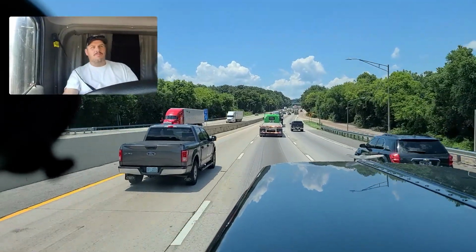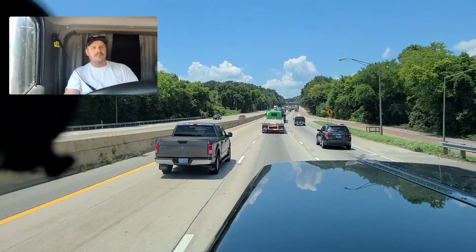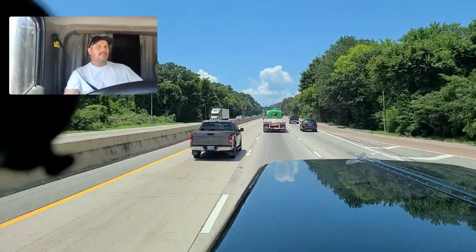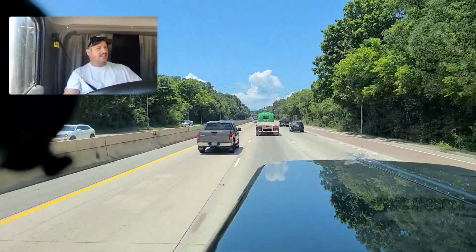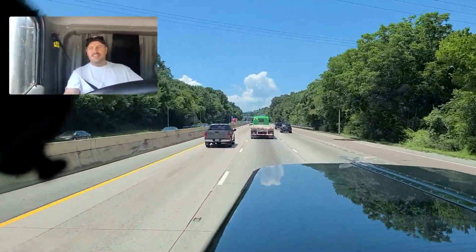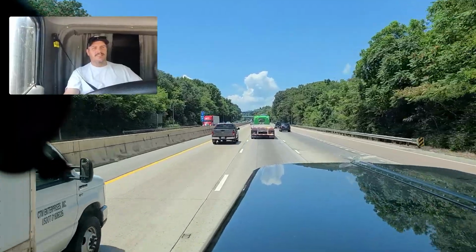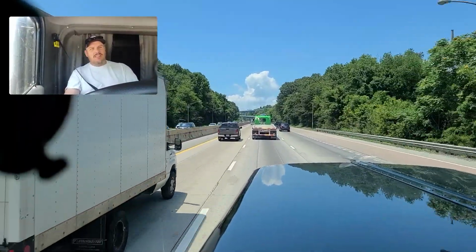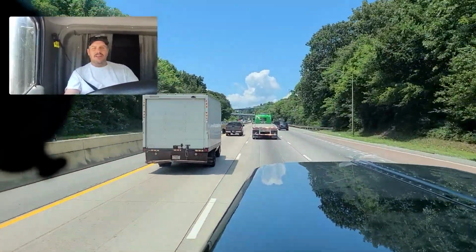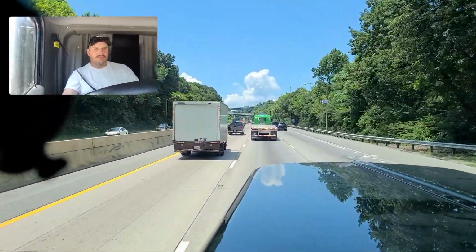I'm rolling behind this skateboard. Looks like a cool flat top Pete. Get up alongside next to it, see how cool it is. But yeah, we won't mess with it. All right, I'll catch up with you guys down the road.